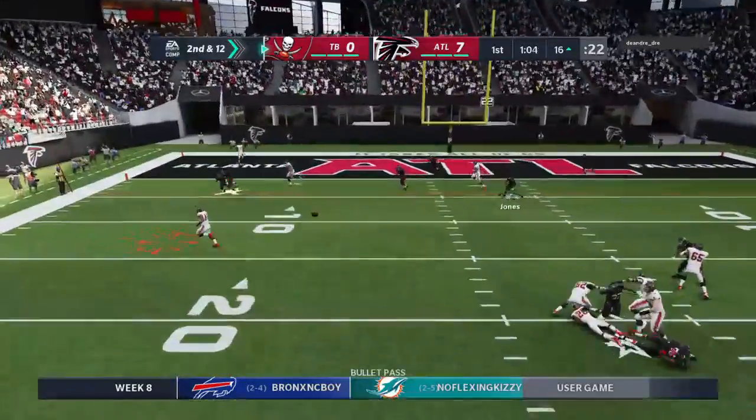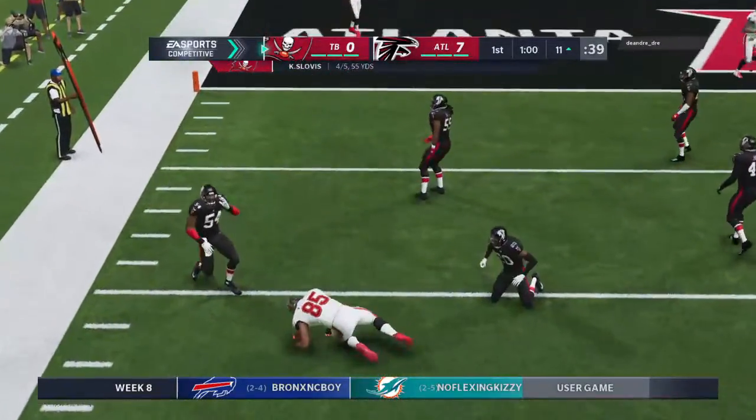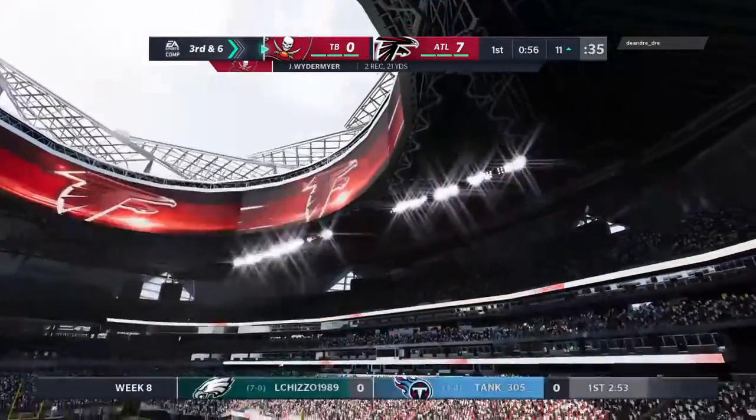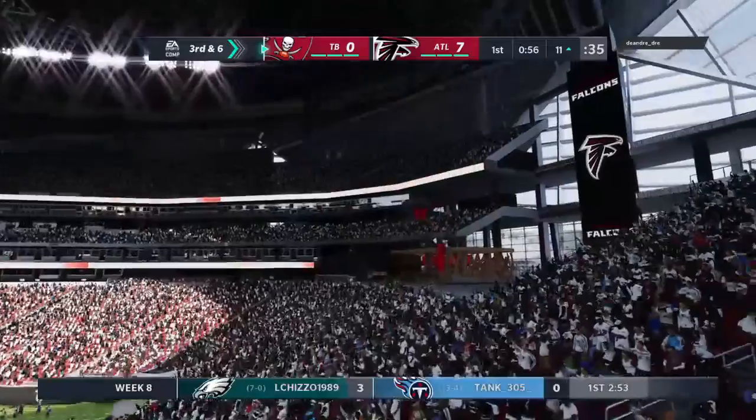They'll drop to throw. Firing quickly here, and that's complete. And he's brought down just outside of the 10 at the 11. That catch good for 5. It's third down.